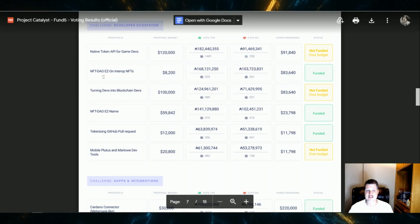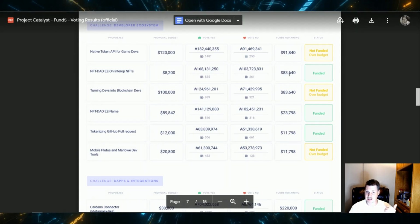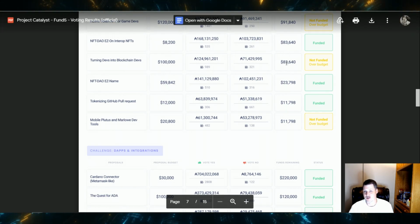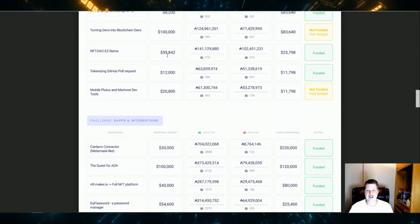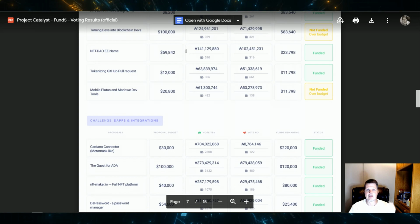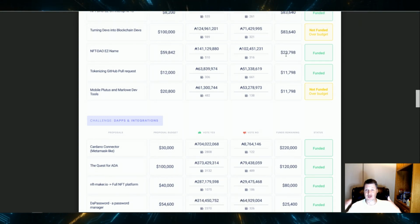The next one was this NFT DAO for 8,200, and so now the funds available is 8,300. It goes down. This person here is asking for 100,000, and there's only 82,000, so he's not getting it. The next one was asking for 59,000, same in NFT DAO for a different piece. They're getting that funding, and the available funds go down to 23,000. So that's how it works.